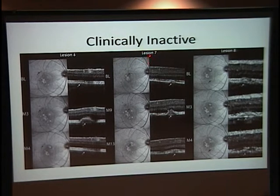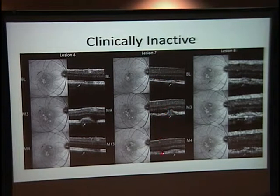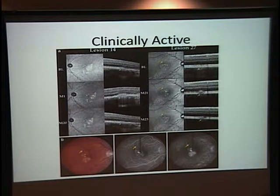Again, just another similar patient here, lesion 7, but you get the same picture. Again, this hyperreflective sub-RPE material flattens out. ISOS junction looks much better when it flattens out. Patient never had any idea that anything was going on. And then here's some that were clinically active, and really the appearance is very similar. So it leads to a question of what's active and what's not, I think.